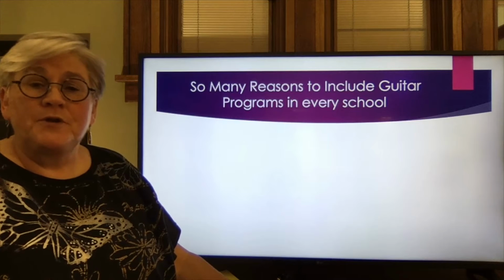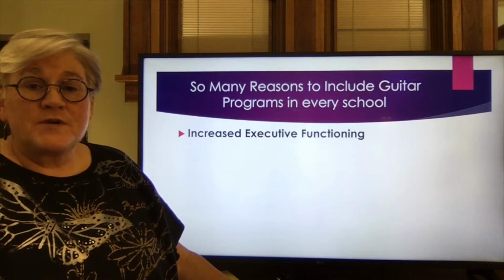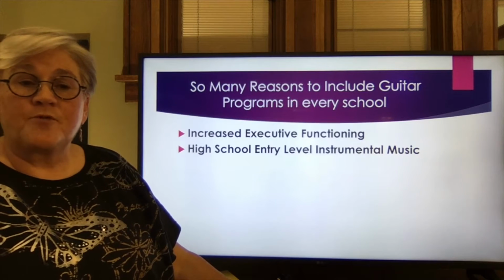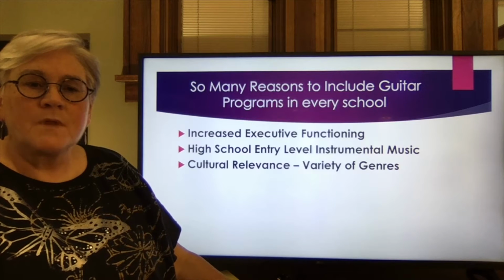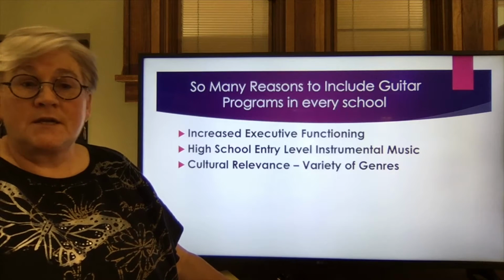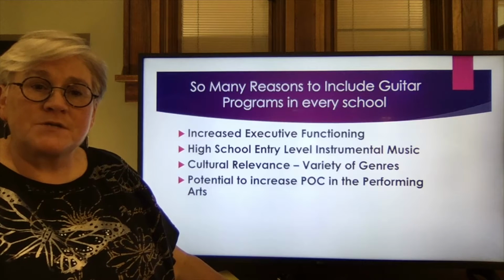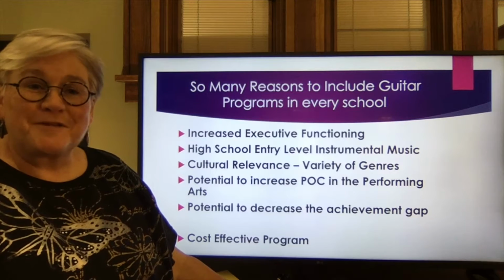So for many reasons, it's important to include guitar programs in every school. We know that instrumental music increases your executive functioning. This is going to raise our test scores, and hopefully increase student engagement at a higher rate. The other thing that guitar education often provides is an entry level into instrumental music at the high school level. Guitar brings cultural relevancy because of the variety of genres that guitar incorporates. Its connection to students is extremely powerful. We have the potential to increase our people of color in the performing arts, and we have the potential to decrease the achievement gap with a cost-effective program. So let's look.